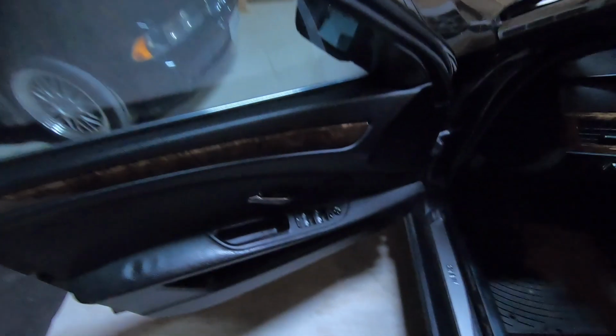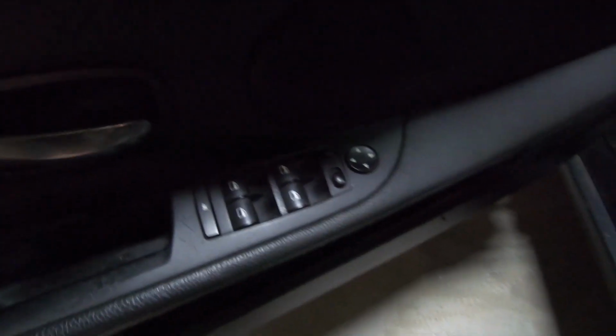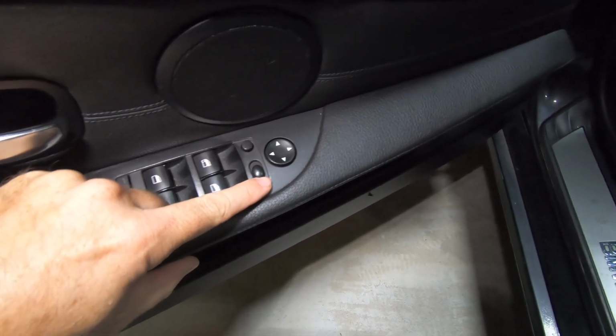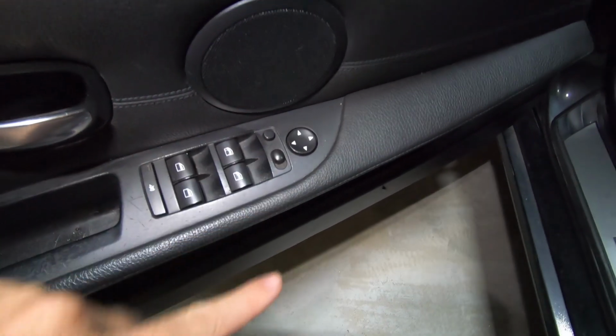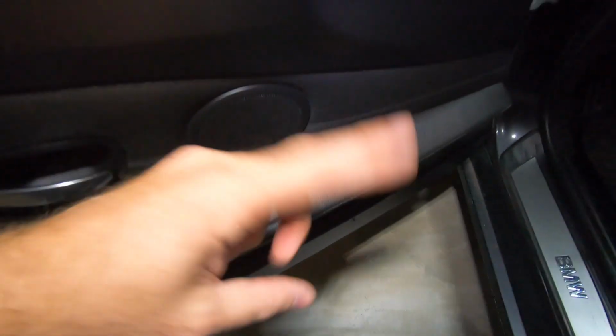The next thing is, and it's kind of dark over here, there's a little button right here. Well, you really can't see that. Let me get a light. Okay, so this switch right here, this flips back and forth. It's for the mirrors. You flip it to the left and you put the shifter in reverse, and the mirror is going to tilt down.